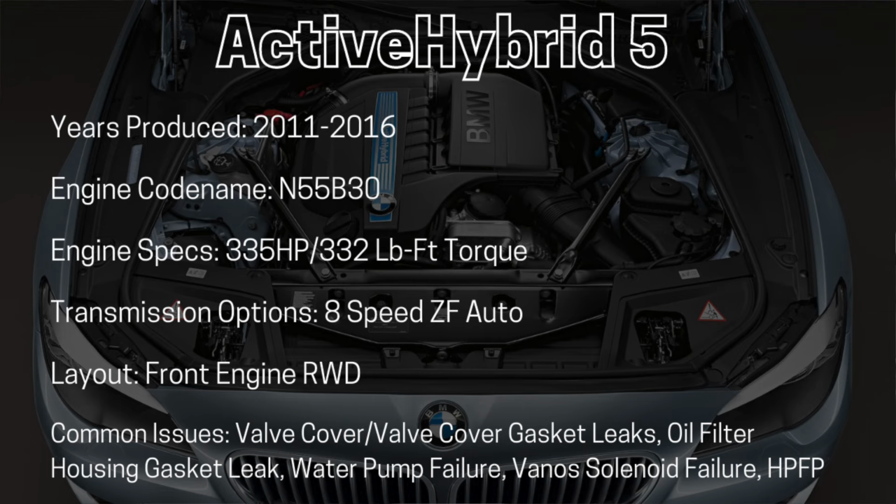The common issues are essentially the same as the 535, so I won't really go over them again. But I will note that because this car is a hybrid and some of these cars are over a decade old at this point, it's worth mentioning that if you're considering purchasing one of these ActiveHybrid 5 F10s, to see if anything has been worked on in regards to the hybrid motor. Maybe it's been replaced, maybe it's had work done, maybe it hasn't. That's just something worth considering when looking at one of these cars.